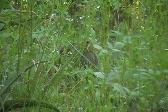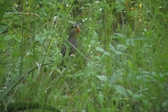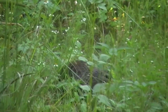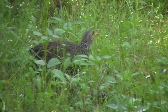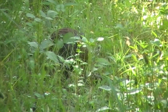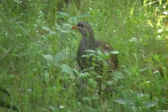This particular one is currently enjoying pecking some little bits off weeds. They're quite common here. They didn't used to be when I was younger, but they are very, very loud, and although you haven't seen them before in these videos, you have definitely heard them, and there's actually a small chance you may have seen them because in a couple of the reviews they've been sprinting across the path as I walk. But they are very speedy when alarmed and very, very loud when alarmed. So that is the Natal spurfowl.